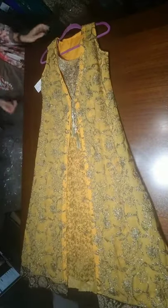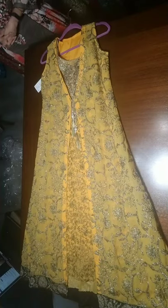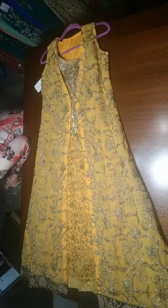Wow, I have a mustard color, guys. Mustard color, chest size medium 40. Mustard color ka gown hai, guys. It comes with the matching dupatta. It comes with the matching trouser.